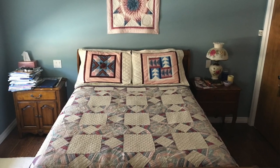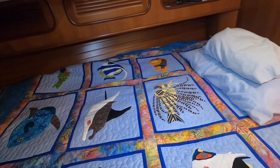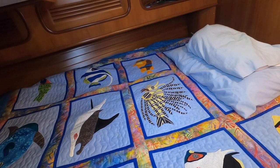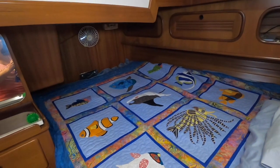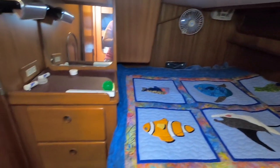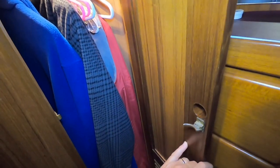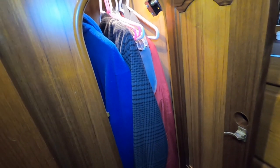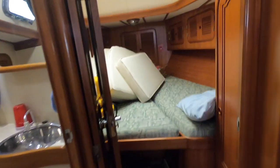I've done a number of quilts, and this is one of my favorites, and I wanted to have one that would work perfectly for our journey. And it fits just right on our bed. It's not too heavy, so it will keep us comfortable without being too hot in the tropics. We have a few drawers, and we have a tiny little closet, which right now is full of Charlie's stuff, which is all kind of cold weather stuff because it gets cold here, but most of that stuff will not be in there when we leave because we're going to the tropics.